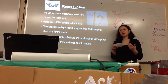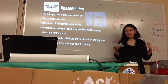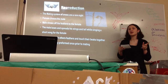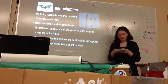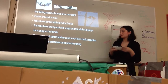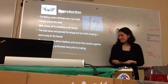And the male shows off to the female first by showing his feathers. And then he bows and spreads his wings and his tail feathers, and he sings sort of a little song. Not sort of like, la sort of song, but you know, like what a crow would sound like, ka, ka. But, yeah. And then they groom each other's feathers, and they touch beaks, sort of like kissing. Shows affection.